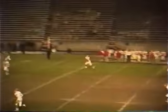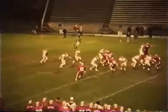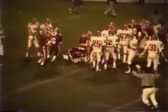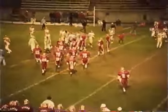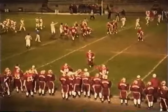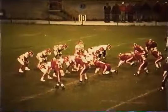Joe Hughes back deep for the Pioneers. This one's going to come down to Hughes. Hughes at the 10, 15, 20, breaking it up, boom. He's hit at the 25-yard line. The tackle was made by Lance Barber. Barber wearing number 6 here at home, number 31 when we're on the road. So the Pioneers will start 1st and 10 from their own field.